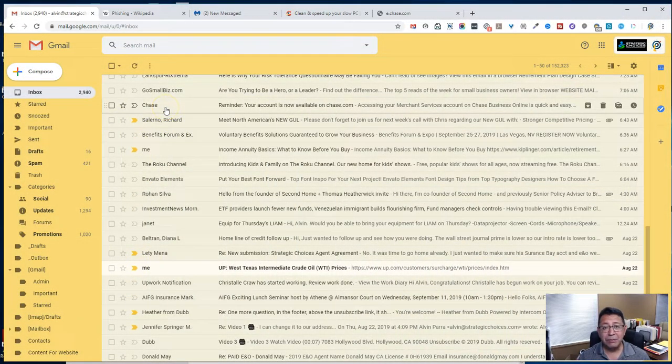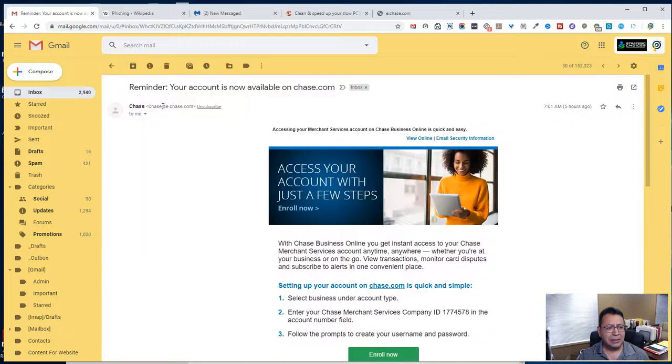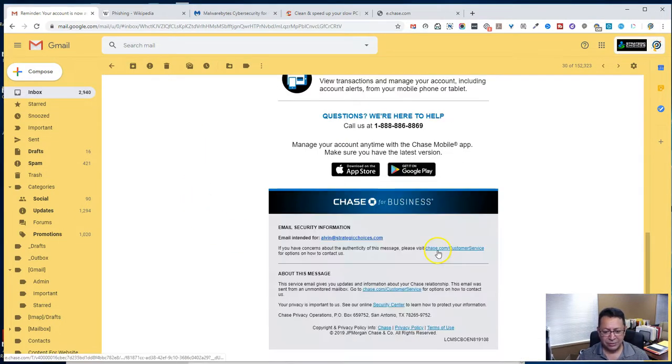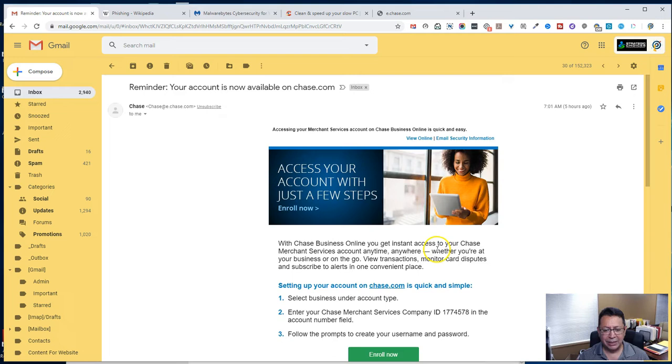So I got something from Chase. Now, if I got something from Bank of America, that would definitely be a red flag. But Chase is my bank, and if I click on it, this email looks legitimate. It looks like the Chase emails that I normally get. But the first red flag is it says, reminder, your account is now available on chase.com. Why do I need a reminder? I know it's available on the website. So that was the first red flag.